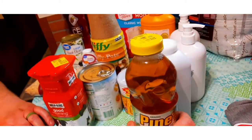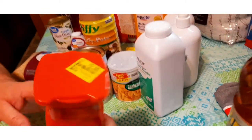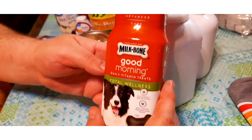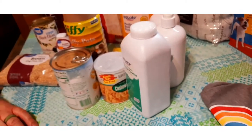I got this in the markdown aisle. I showed it to you already. It was $1. That's a pretty good price for pine straw, I thought. Love the smell of pine straw. I grabbed one of the two morning vitamin things. They got the little bones. Hopefully, I can get them to take them. There was only two of them. I took one. Our dogs are so finicky when it comes to food.